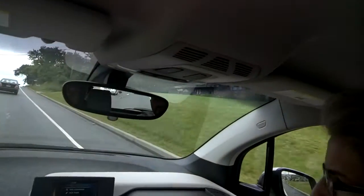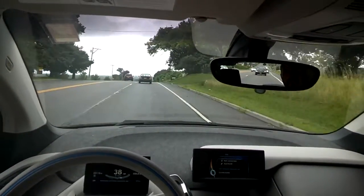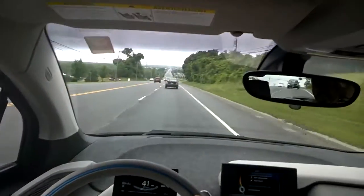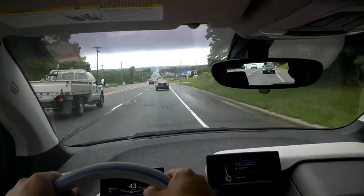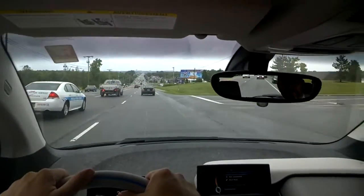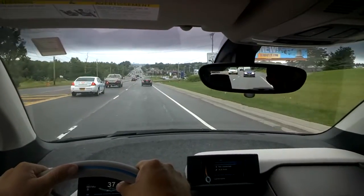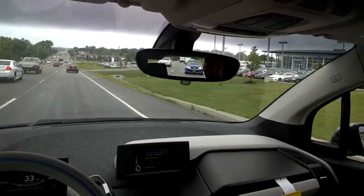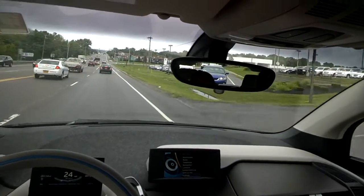There is a little bit of a whine to the engine. I got a kick out of the folding mirrors. Oh, okay. Yeah, they'll fold in if you want them to. I just love the whole idea of regenerative braking. I do miss seeing how much is going back into the battery. If I can pull that, let me just see.